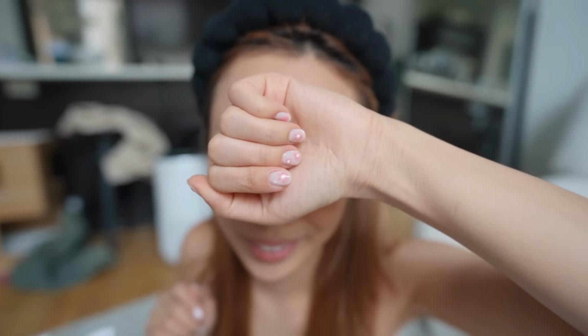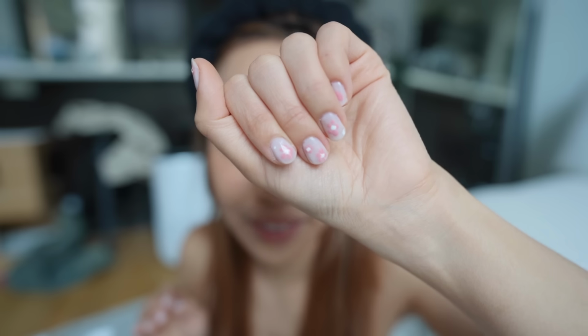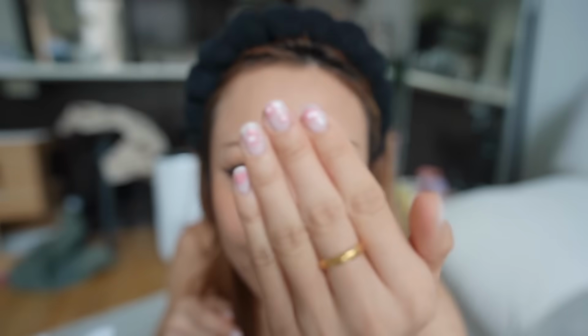Also, I'm so happy because I got complimented on my nails at the bank yesterday. I didn't even use any sort of brushes. I just kind of used a Q-tip to make the little dots. And I'm so happy that someone complimented me because I was feeling pretty bad about this. Yeah, it just made my day yesterday.